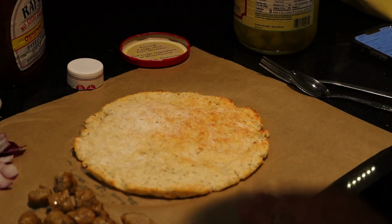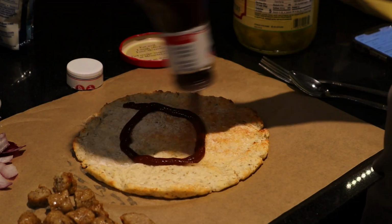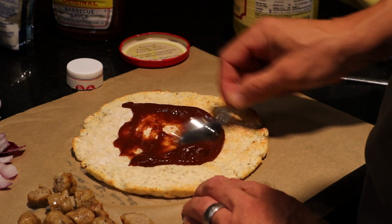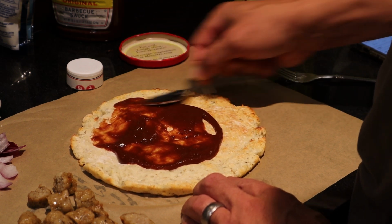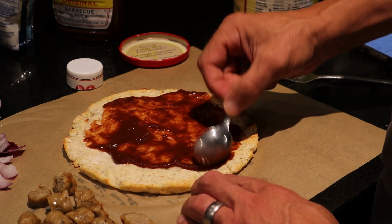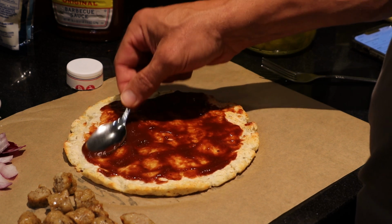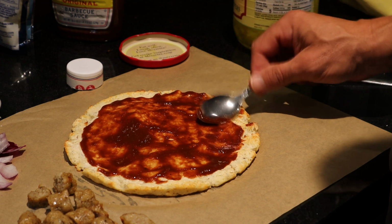There we go. Now you see what I'm doing. Get this bad boy going. Man, oh man. Pizza, pizza, pizza. It's so good, guys. You guys definitely let me know in the comments if you try this recipe. Obviously there's multiple ways to finish this thing out, but this is one of my favorites.